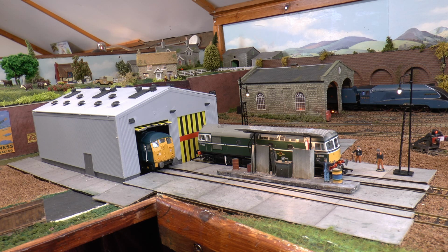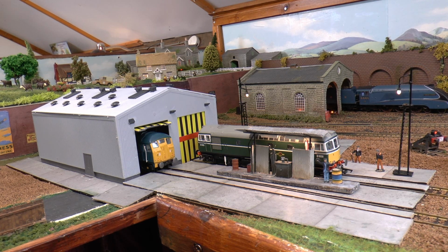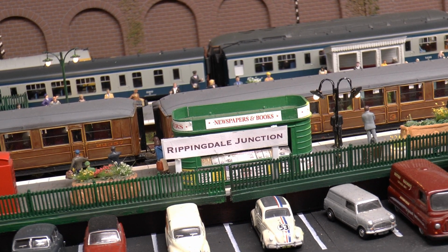I know a lot of you put Haworth Halt, Haworth Junction, etc. It's a bit too personal, isn't it, with your name on, and of course don't forget there's Haworth on the Keighley and Worth Valley Railway. So I've gone for these two. I'll show you anyway, and I think you'll agree that they're quite fitting for my layout and for the reputation I have. Main station, I call it Rippingdale Junction.